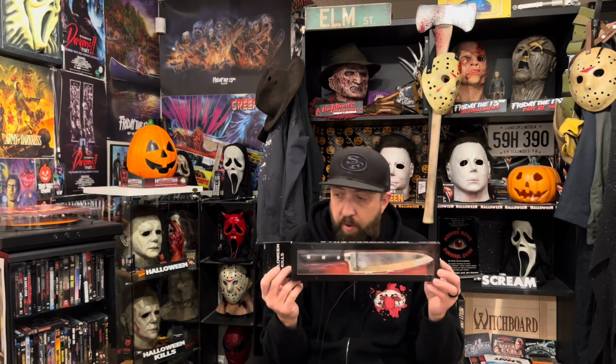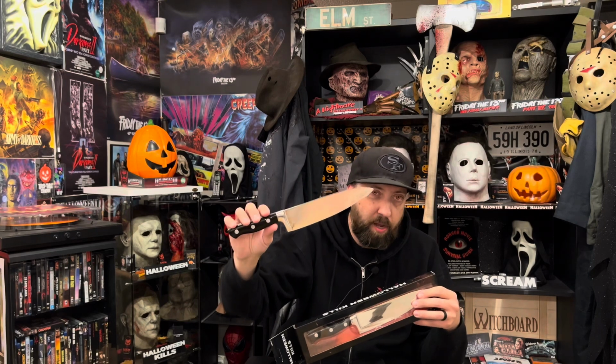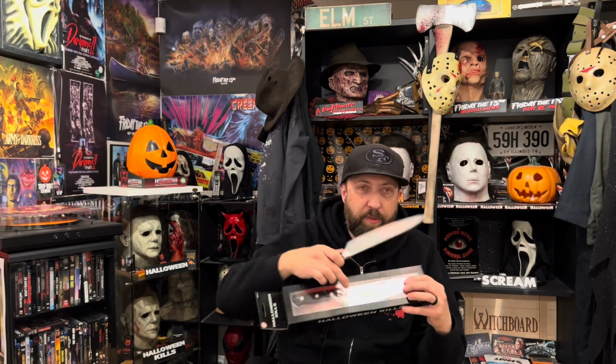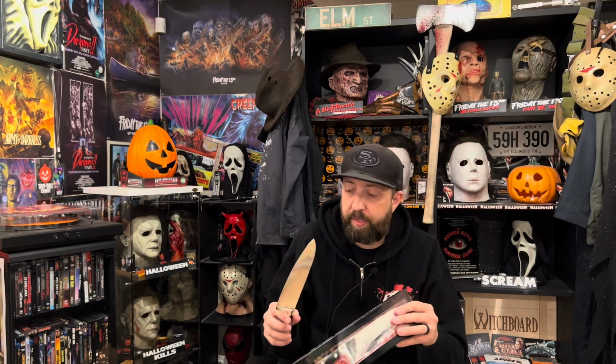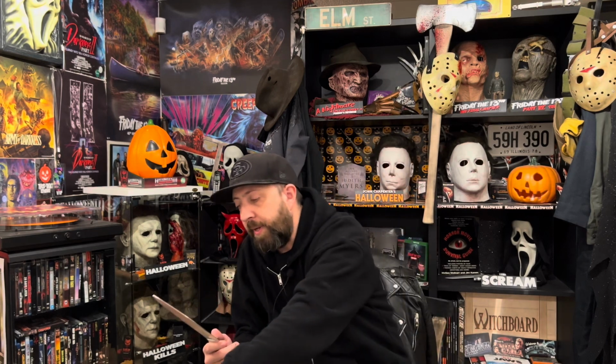Another thing I wanted to get from Trick or Treat Studios was a new Halloween Kills knife. Now, you guys know from my original one I have here, I've had this for a long time, and it comes with this really shiny chrome finish, which isn't really very realistic. I mean, not bad for some pictures, but really it doesn't look realistic. So I worked on this one a bit to get it to look a little better. And I've also had this stained with blood many times, so the red on it doesn't really want to come out.